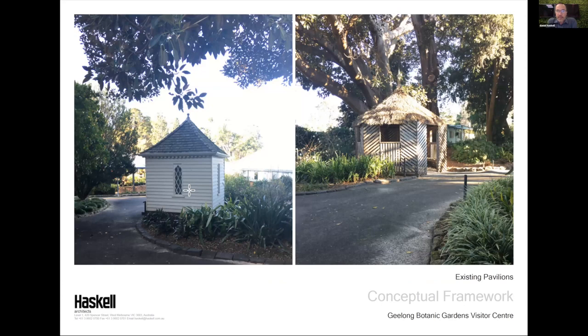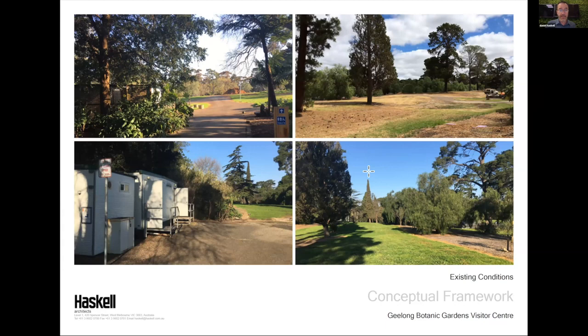At the moment, there are very few places for shelter at the gardens, and there's a couple of examples here. The structure on the left was relocated from the Melbourne Botanic Gardens when they built a new one, and there's some sort of shack that's been built on the right there. So there's a huge need for shelter. There's also a huge need for decent quality amenities, and you can see on the bottom left, there's some toilets in the area that our site is, which quite frankly are not up to speed.